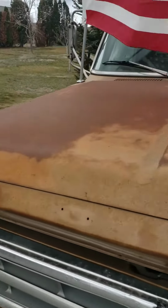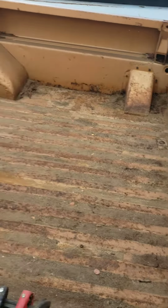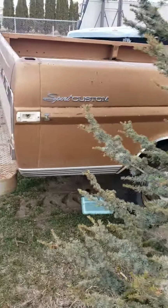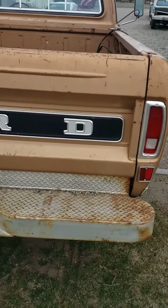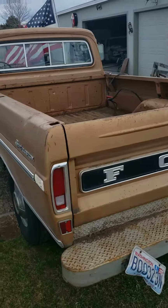Let's go over here on the passenger side. It's kind of close to Old Blue's bed, but you can pop over here. Look at that. Beautiful. Let's walk around back here to the tailgate. And there's a tree in the face. There we go. So you can look down that side. Look at that. Yeah, she is nice. Beautiful shape.